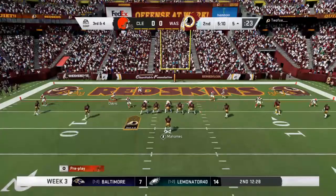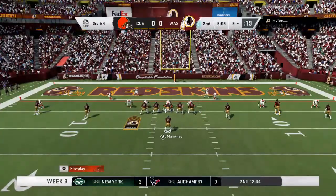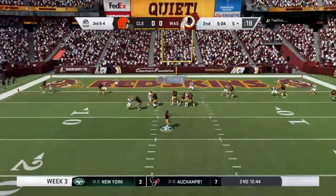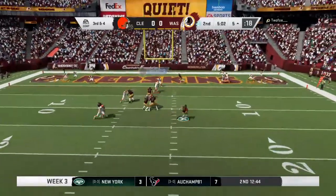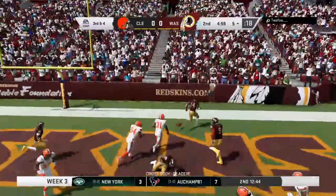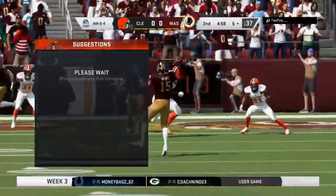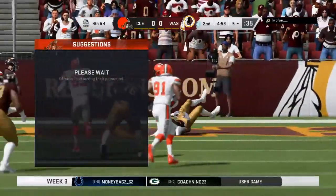This is 3rd and 4. Mike 57. Watch twist. Shotgun snap to Mahomes. Flush to his right. To the end zone, but knocked away and incomplete. And the great veteran Eric Berry back to knock that one away.